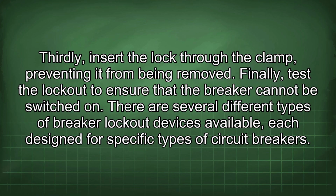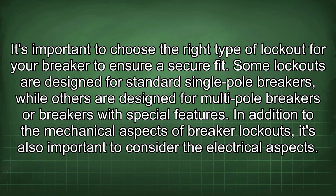There are several different types of breaker lockout devices available, each designed for specific types of circuit breakers. It's important to choose the right type of lockout for your breaker to ensure a secure fit. Some lockouts are designed for standard single-pole breakers, while others are designed for multi-pole breakers or breakers with special features.